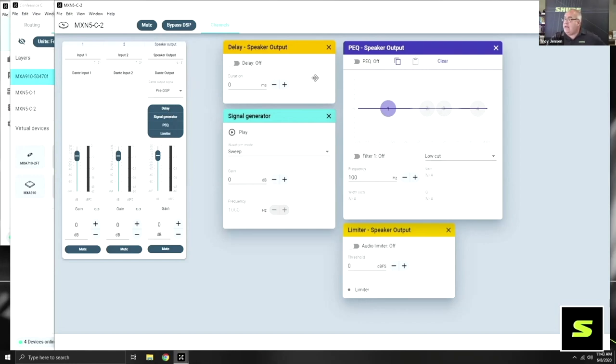The 4 dynamics that we have are a delay, and that delay is adjustable from 0 to 1,000 milliseconds. We also have a signal generator, and there are 4 different signals that you can create out of that generator: pink noise, white noise, sine wave, and sweep. Sweep is particularly useful if you're trying to ring out buzzes or rattles in a T-bar ceiling installation.